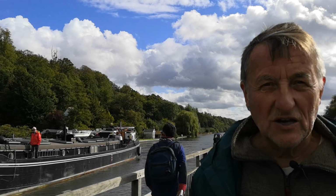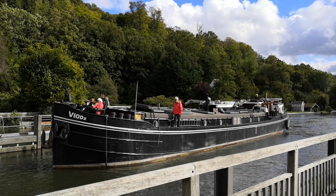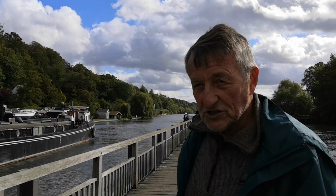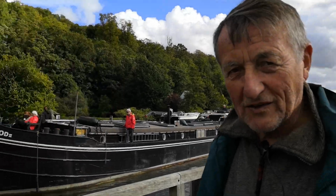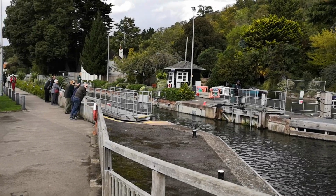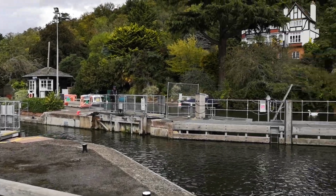The locks are much, much bigger. Look at this boat that is coming into the lock. It's huge by London standards. You couldn't get this round the London canals, could you? We're just going to watch this come into the lock here. So let's walk back this way, and we're going to see it gradually. Let's watch it easing in. Let's have a look at the boat.